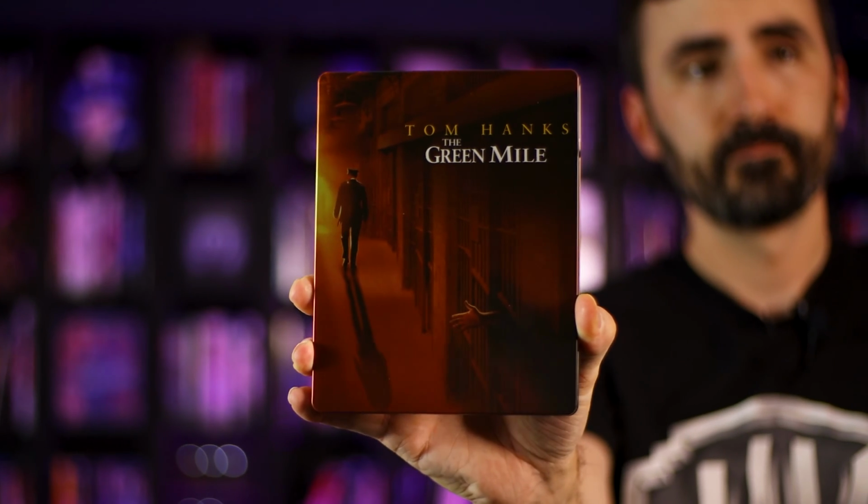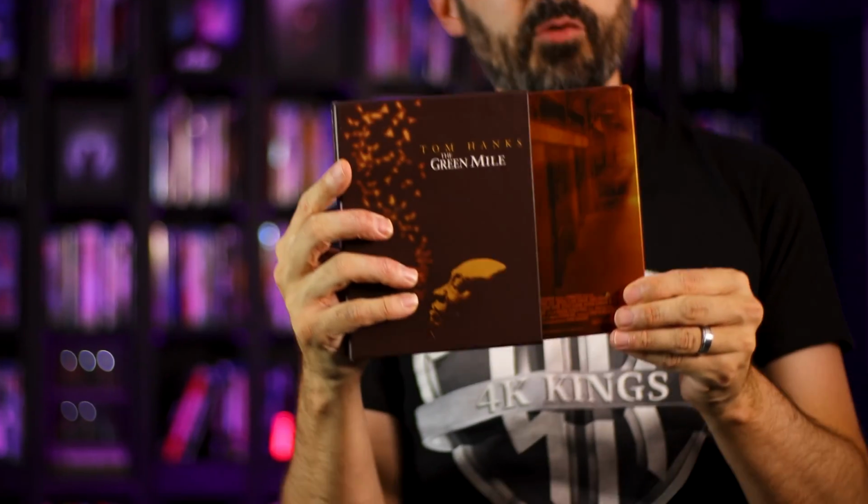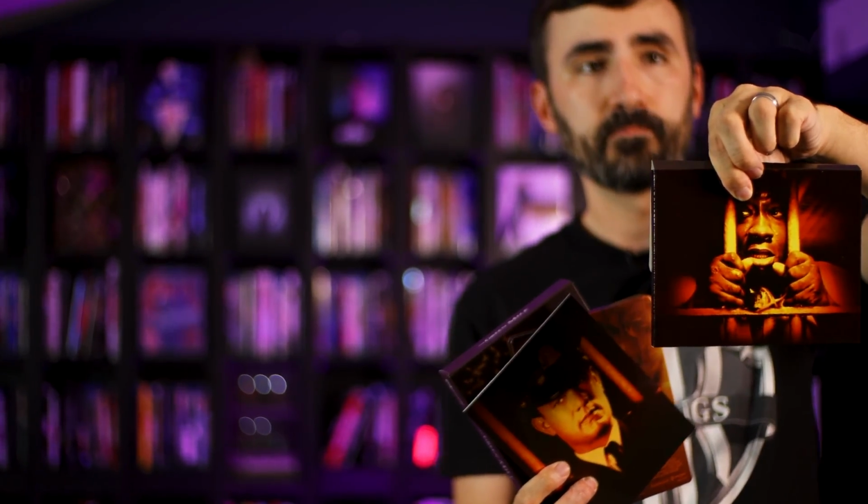Coming from Zavvi in a very similar packaging to Ex Machina and Edge of Tomorrow is The Green Mile. Again, the Steelbook is on the inside. There's also a small booklet and a pouch where all the paper products go. This is a really excellent film and a really excellent package. I enjoyed this whole box as well as the Steelbook itself, and I'm happy to have this in my collection.